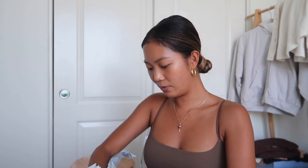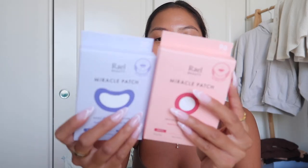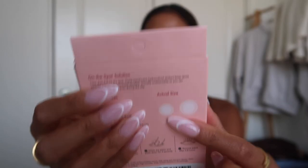This one is from Amazon. I placed a couple of orders in Amazon because I need to fill that void. So the first one I have are these Rael beauty patches. I ran out of the PR that they sent me, and these are the only patches that have worked so far. These are the little circle ones, and it comes with two sizes.